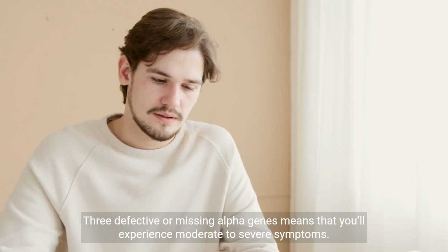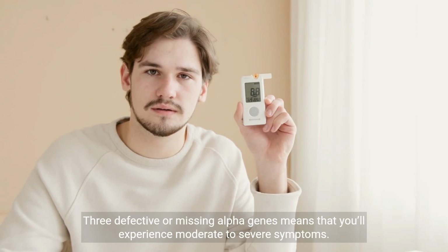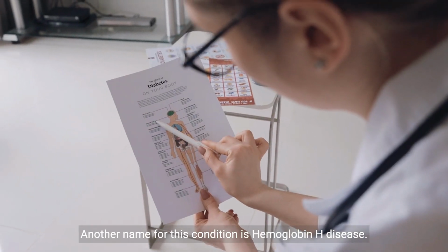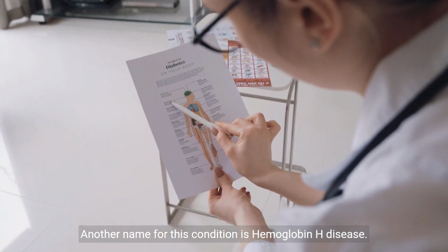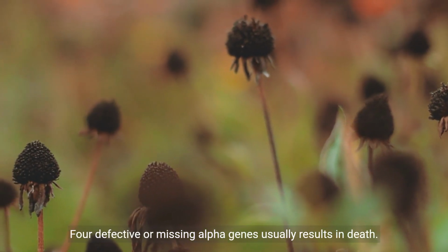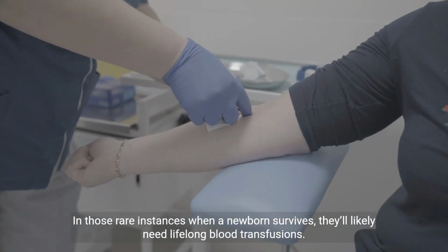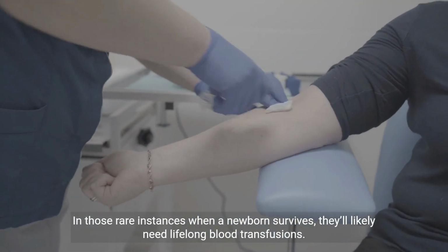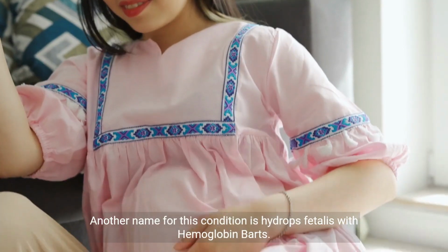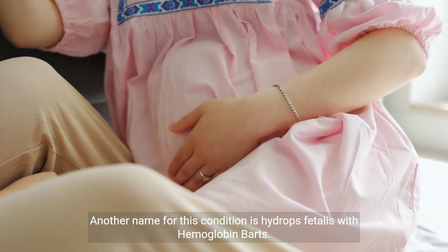3 defective or missing alpha genes means that you'll experience moderate to severe symptoms. Another name for this condition is hemoglobin H disease. 4 defective or missing alpha genes usually results in death. In those rare instances when a newborn survives, they'll likely need lifelong blood transfusions. Another name for this condition is hydrops fetalis with hemoglobin Barts.